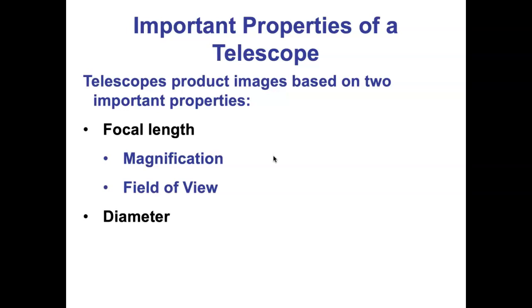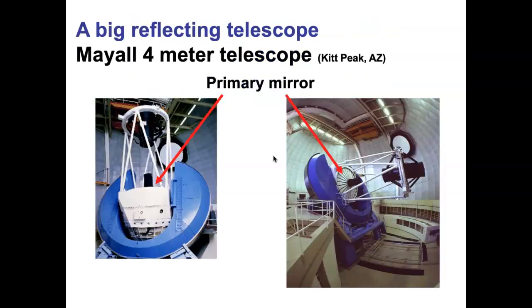The other major property of a telescope to know is the diameter of the primary mirror or the objective lens. That's what I mean by diameter. For example, these are a couple of pictures of the Mayall telescope on Kitt Peak. The Mayall is a 4-meter telescope. Is it 4 meters long? No. The length of the telescope tube really doesn't matter.